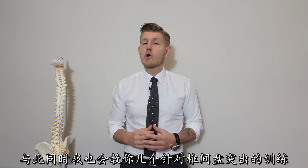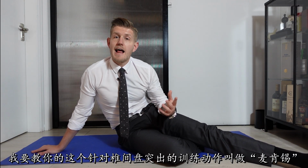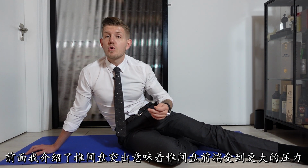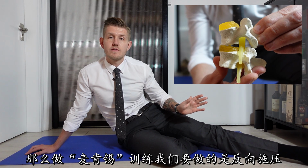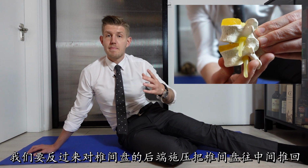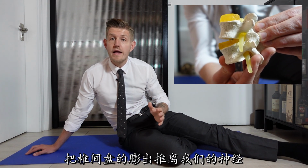In the meantime, I want to go over a very useful exercise that will help treat disc herniations. The exercise that we're going to do is called the McKenzie. As we know, with disc herniations, typically more pressure is put on the front of the disc, pushing it back towards the nerves. So with McKenzie, we're going to try and do the opposite. We're going to put more pressure on the back of the disc, centralizing the disc a little bit more and pushing the disc herniation forward away from the nerves.